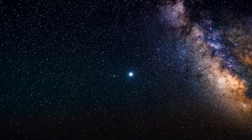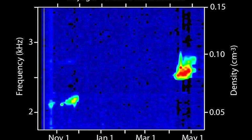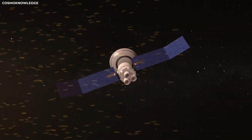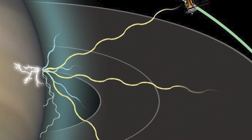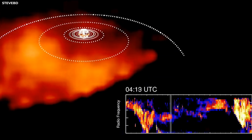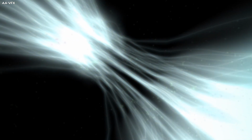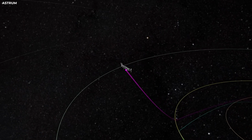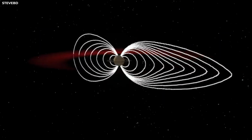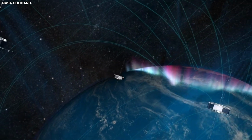Another unexpected discovery was the interaction of Voyager 1 with the plasma wave in interstellar space. As the spacecraft moved further into the interstellar medium, it began to pick up the faint echoes of radio waves from plasma, which is an electrically charged medium made up of free electrons and ions. These signals were previously unknown to scientists, providing a rare glimpse into how the plasma environment behaves outside the heliosphere. Voyager 1's plasma wave instrument detected oscillations in the plasma density, providing clues about how matter and energy are distributed across interstellar space.